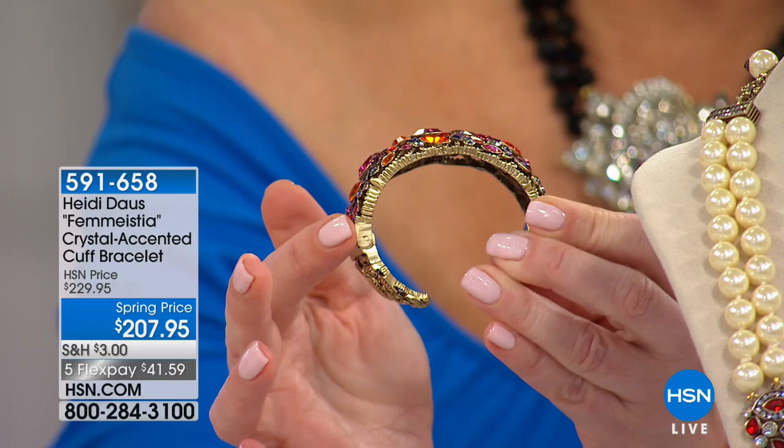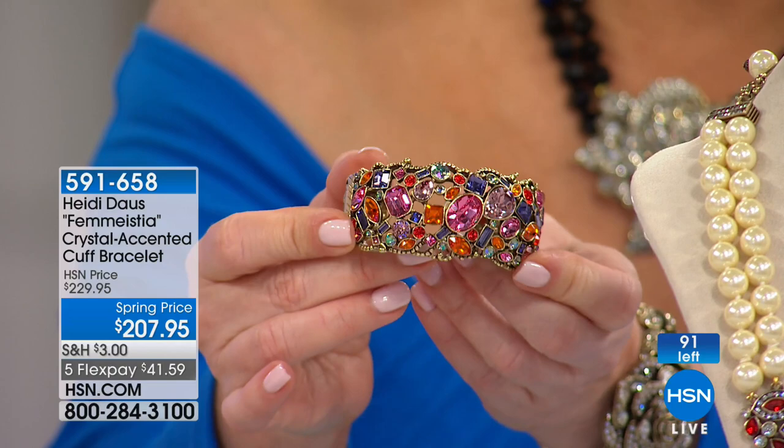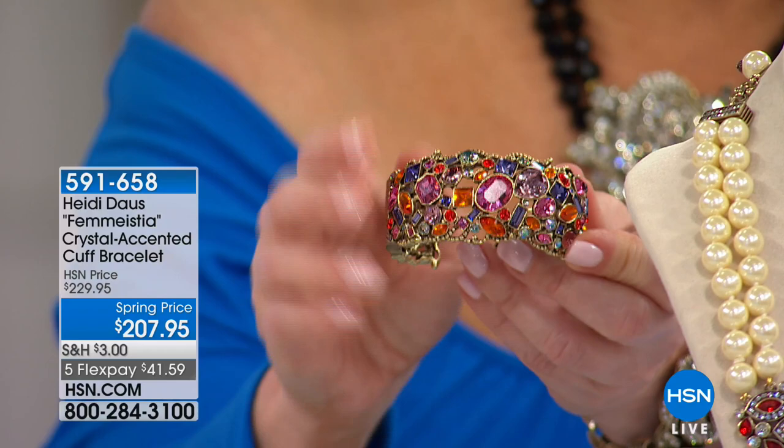You can see how it lifts up off of the wrist, and we have only 90 of these. So this was saved for this hour. And again, 5 flexible payments, $41.59. If you have that HSN charge card, you can do the additional flex pay. But with this one, the beauty of it is too, the size, the shape, the colors, the different shapes of the stones. So that's available for you to go back with the necklace, but we've got to show them, Heidi. We have to show them.